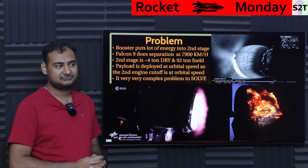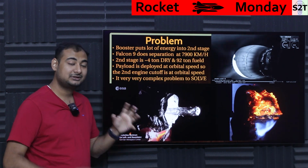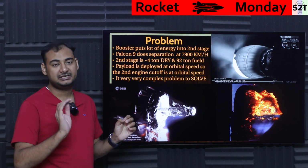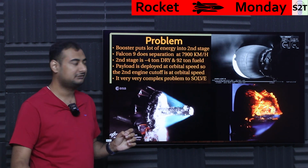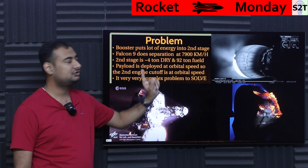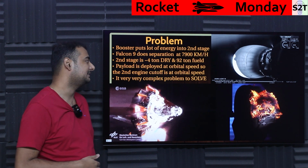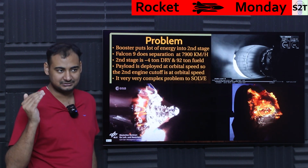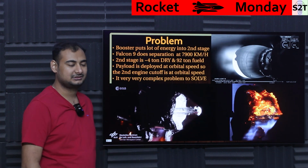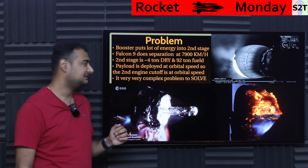And why is that? Well, the problem is the booster. Booster puts a lot of energy into the second stage. To give you actual context, if you take Falcon 9 and wait for MECO, main engine cutoff, you will find that it happens at 7,900 kilometers per hour, almost 8,000. Sometimes it actually touches that kind of speed. So that's when they do main engine cutoff. That amount of energy is the starting velocity of the second stage. Second stage starts at that.